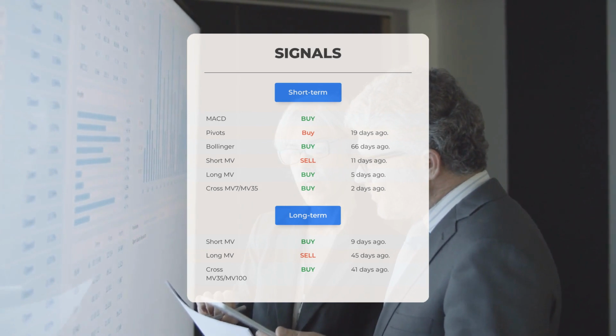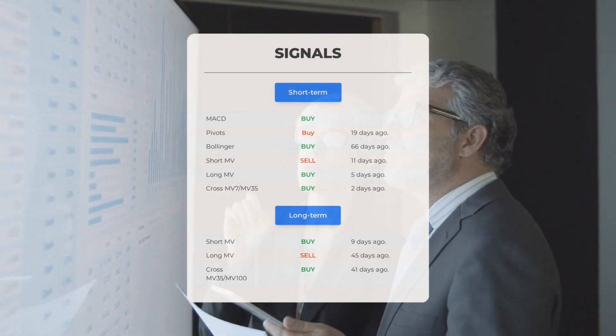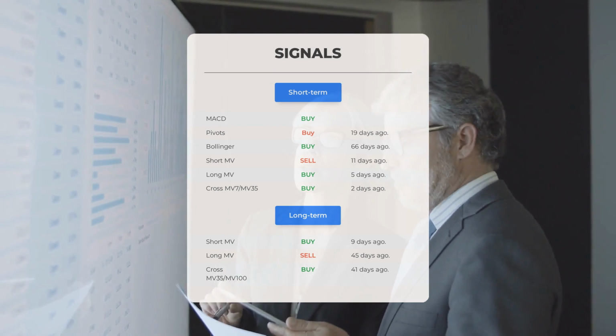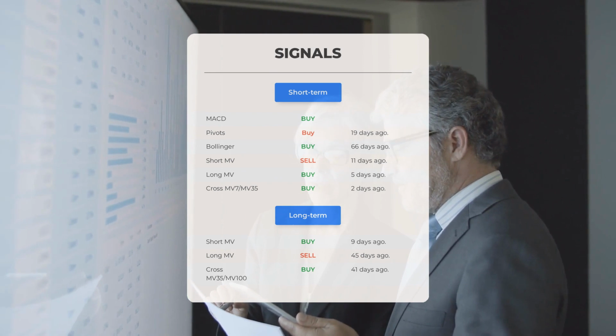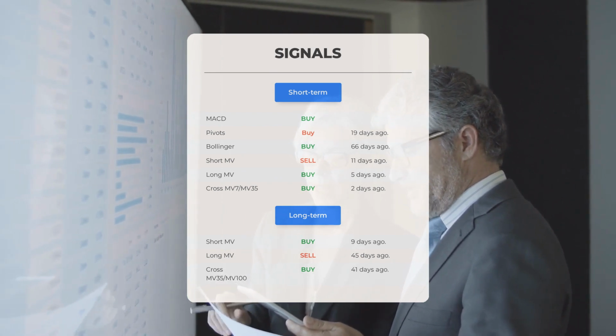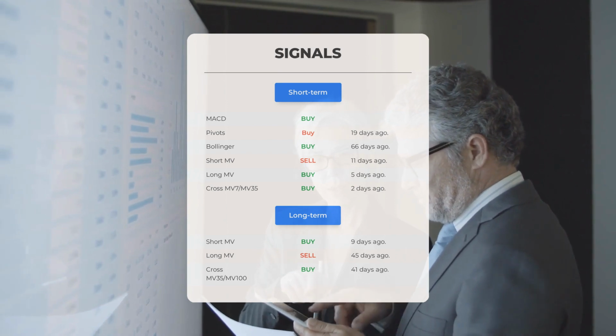If we analyze the 12-month chart, we observe the following. Short moving average, it's a buy signal that occurred 9 days ago. Long-term moving average, it's a sell signal that occurred 45 days ago. The relationship between the short and long moving averages, it's a buy signal that occurred 41 days ago.